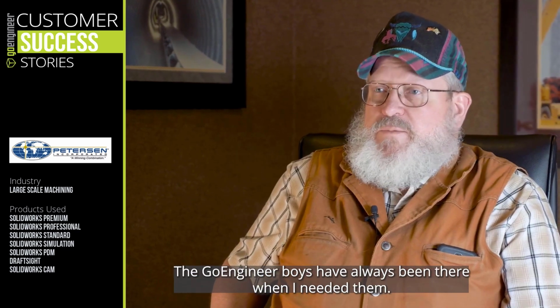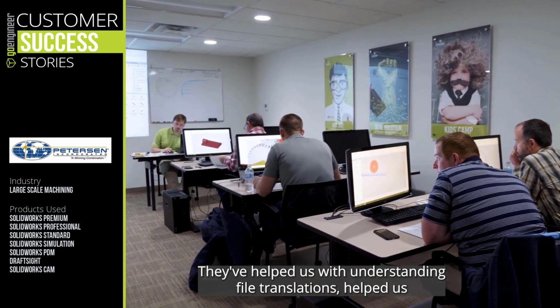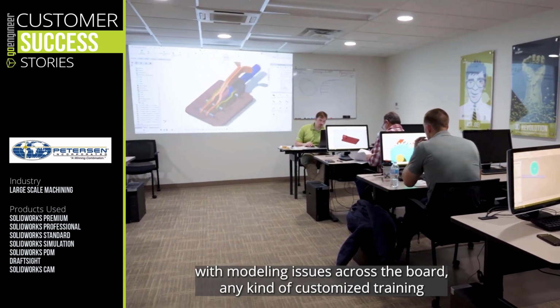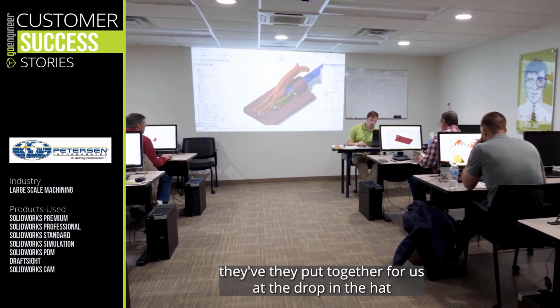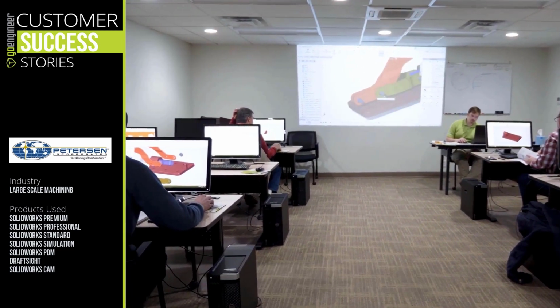The GoEngineer boys have always been there when I needed them. They've helped us with understanding file translations, helped us with modeling issues across the board. Any kind of customized training they've put together for us at a drop of a hat, and that goes with our SOLIDWORKS and our SOLIDWORKS PDM. I can't say enough good about them.